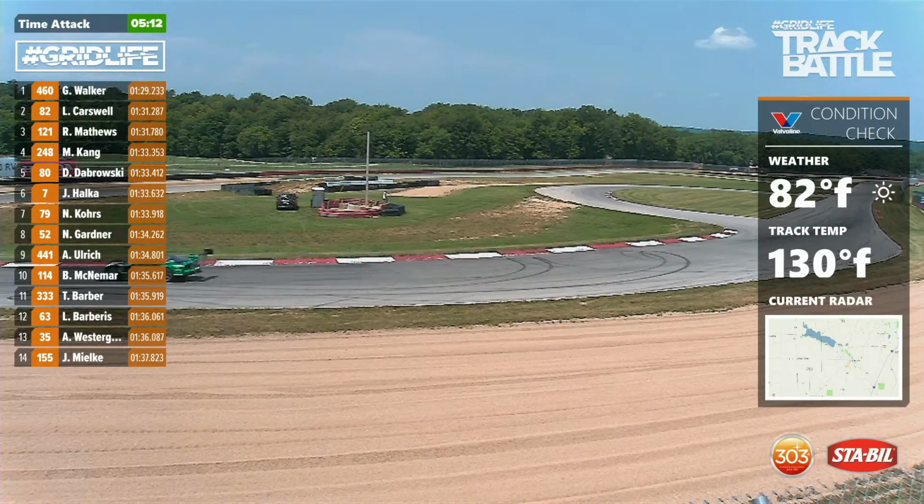And you need a little temp in the track for the tires to work. But when it starts to get at this level, it doesn't create the grip. The little oils in the asphalt tend to cook a little bit, come to the surface, and it's just not as quick. Weather's beautiful, though. It is a really nice day.